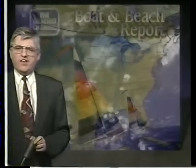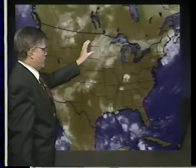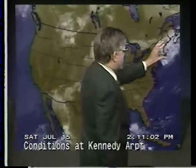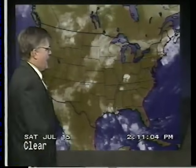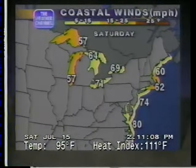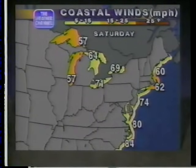If you're boating on the lakes of Minnesota, look out. Lots of thunderstorms are there. Big cluster of thunderstorms in Indiana and Kentucky that aren't moving very much. And we have cloudiness along the eastern seaboard, although the thunderstorms have moved out to sea, and the west is looking pretty good too. As we look into the Great Lakes, water temperatures are cool, and you might want to get out there into the lakes because the air temperatures are very hot.